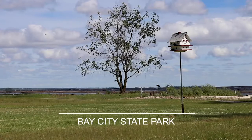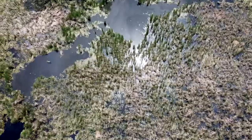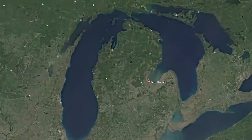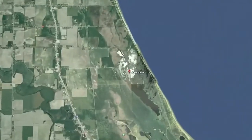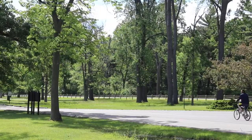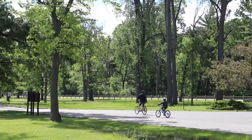Welcome to Bay City State Park, home of Tobico Marsh, one of the largest remaining intact wetlands on the coastal Great Lakes. Tobico Marsh spans nearly 5 miles, containing 1,652 acres and 3 distinct habitats: marshland, open water, and mixed hardwood forest.